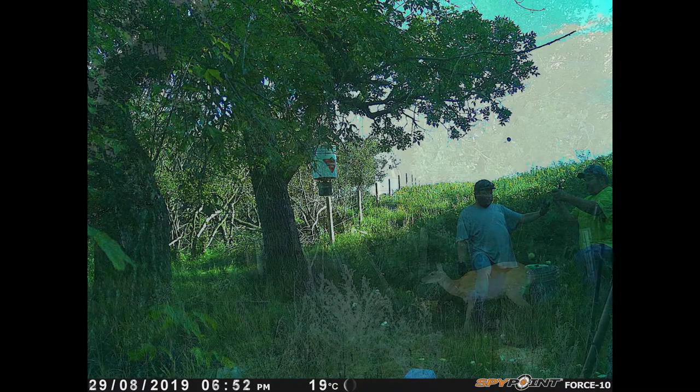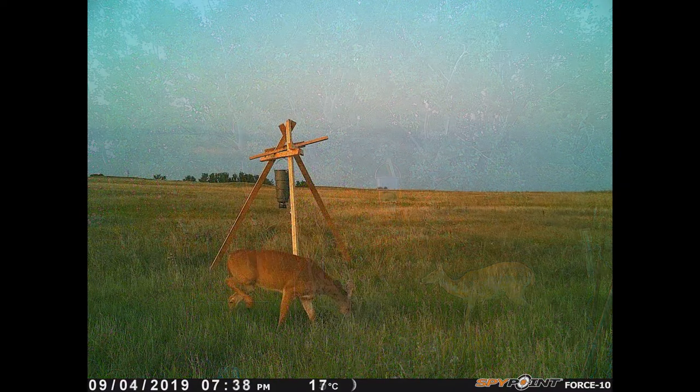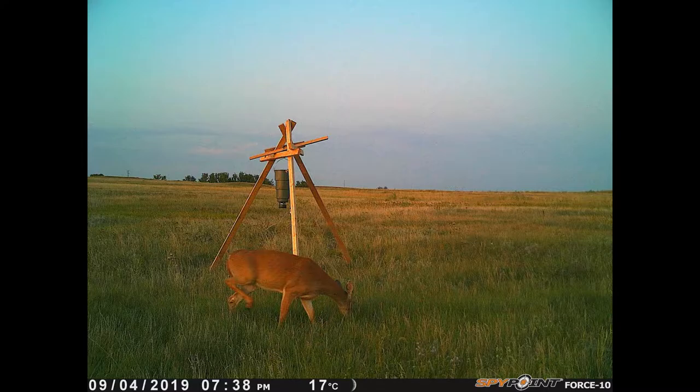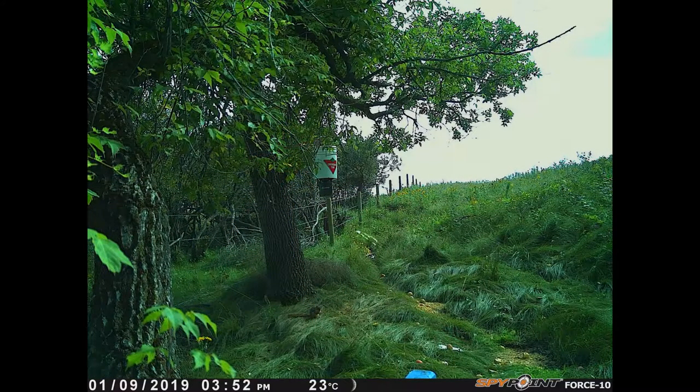The rest were a couple does here you'll see in this little collage that we will shoot through here. So this is kind of the majority of what we're getting on the rest of the baits. And back to the cook.